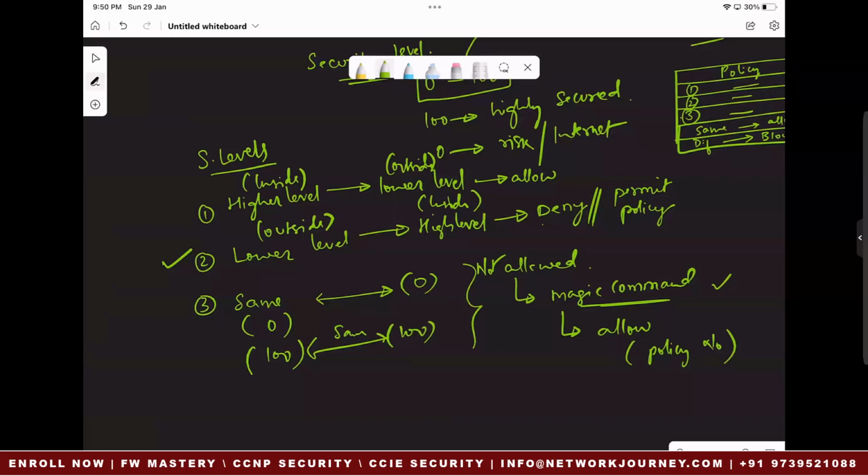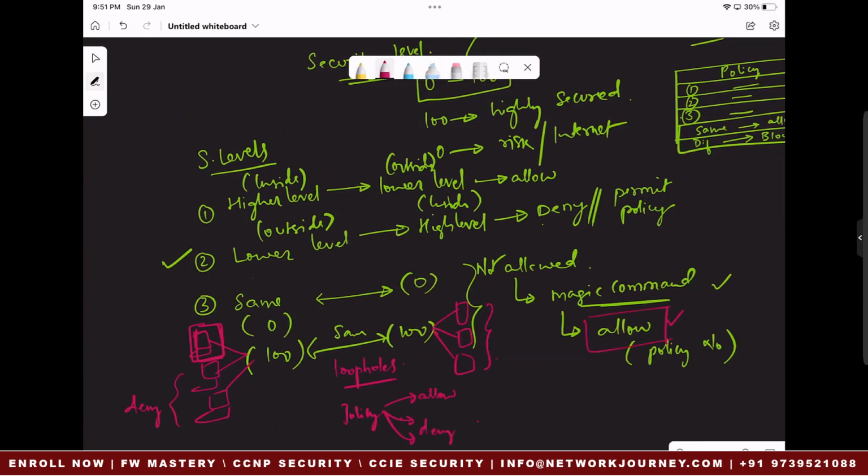But then let's assume that you need some filtering, right? Because there could be multiple users behind this who are trying to access the server behind this. So adding the magic command can create loopholes. So for this, you can add a policy. You can add a policy that I want to allow only this guy to access the 3 servers. The rest I want to deny. So you will go to policy, you will allow the first guy, and the remaining 2 guys you will deny. So this is done in conjunction with this magic command. Remember that. So this is when it is same to same.